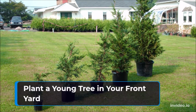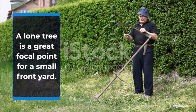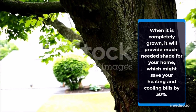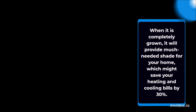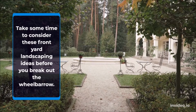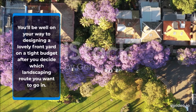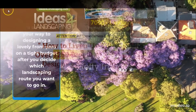Plant a young tree in your front yard. A lone tree is a great focal point for a small front yard. When it is completely grown, it will provide much needed shade for your home, which might save your heating and cooling bills by 30%. Take some time to consider these front yard landscaping ideas before you break out the wheelbarrow. You'll be well on your way to designing a lovely front yard on a tight budget after you decide which landscaping route you want to go in.